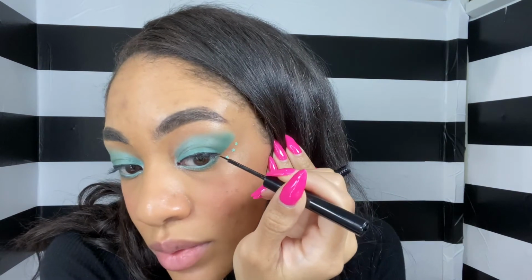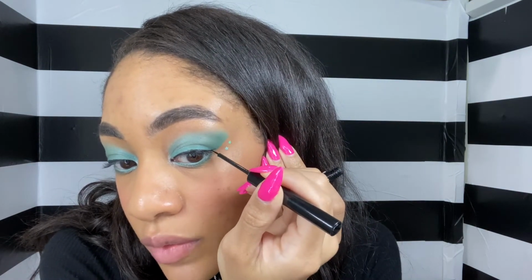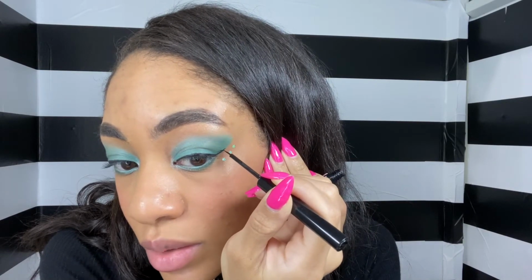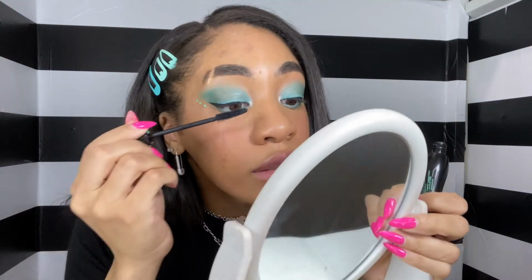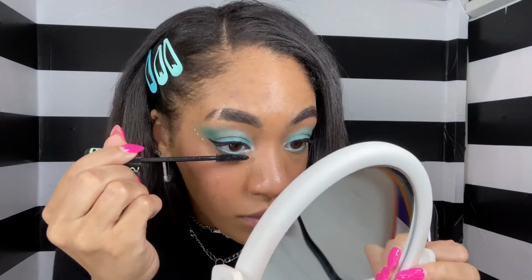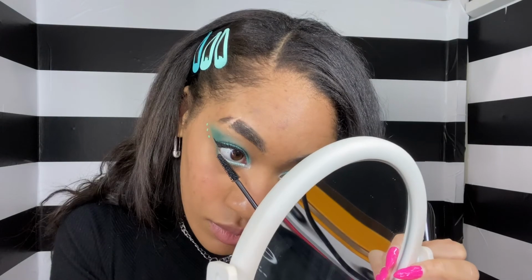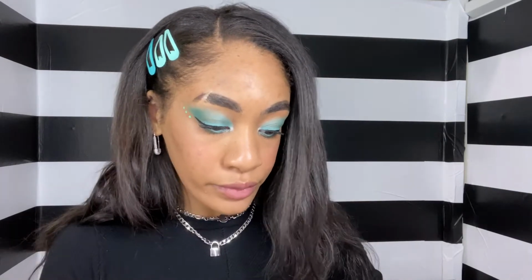I messed up on both eyes so far, but I cannot stop now. Mascara and then done. Gonna finish up with my gloss. This is the Colourpop shade Pretty In. I guess it's supposed to be Pretty In Pink, but it's just a cute little glossy.